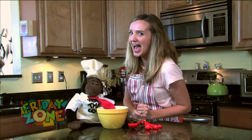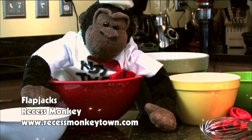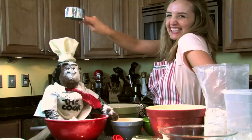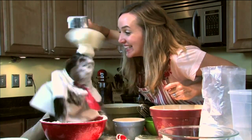Flapjacks! Woohoo! Flapjacks, can I have another? Can I have another one, please?